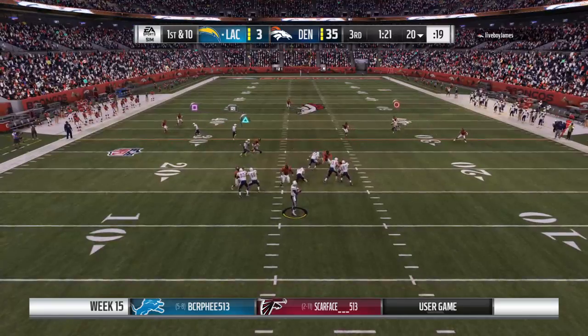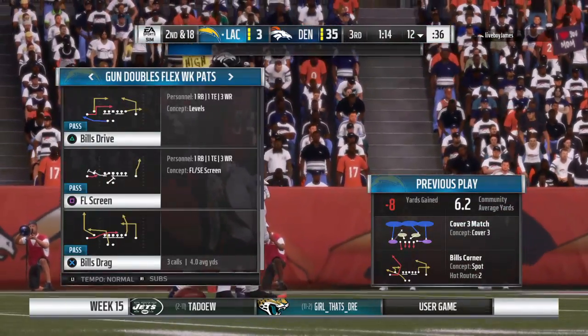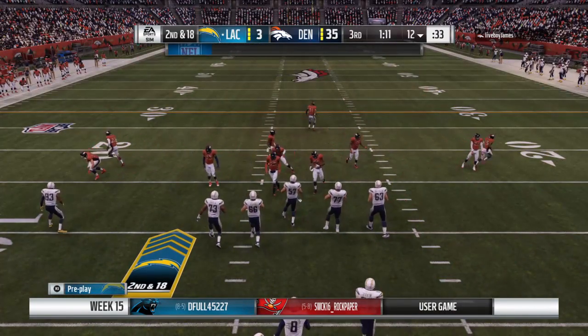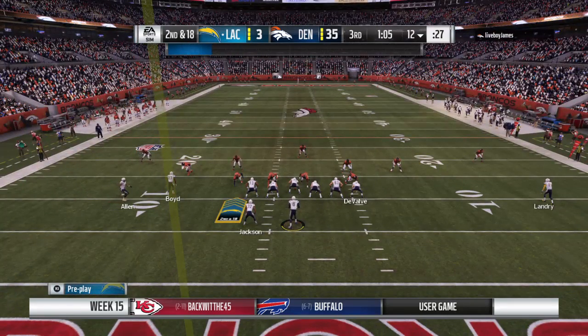Mariota now after the fumble recovery. And the Broncos get there and take him down. Whitney Mercilus in there to get him. And that is sack number 15 for him on the year. Got to imagine the pass rush will be equally intense here on 2nd down following the sack. It's 2nd and 18.